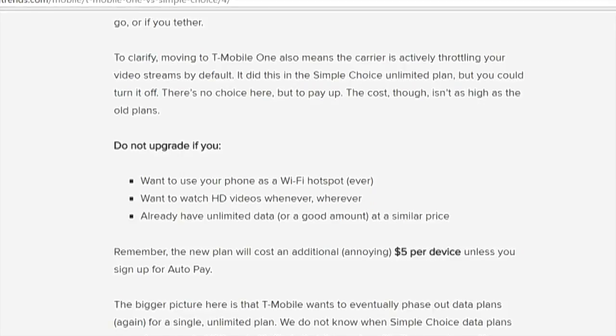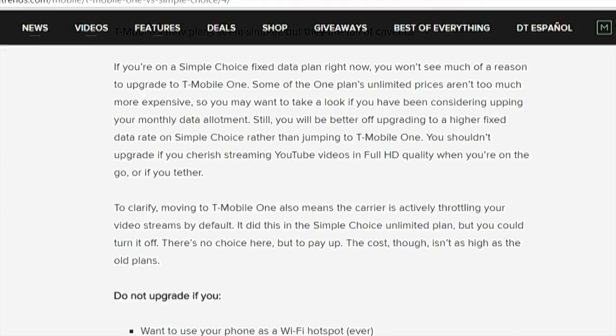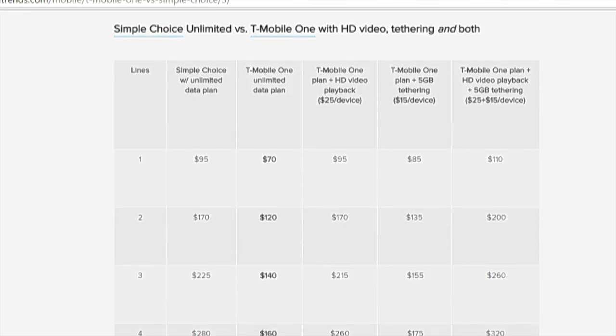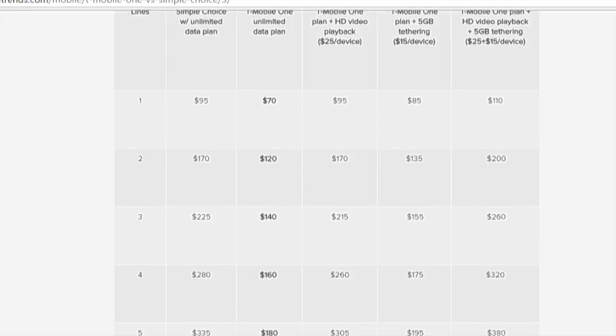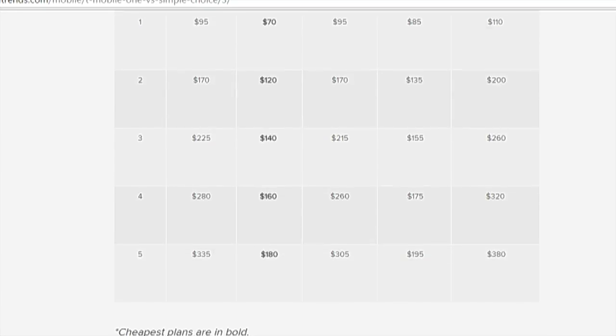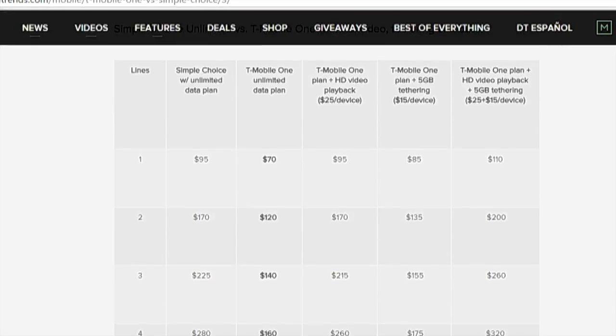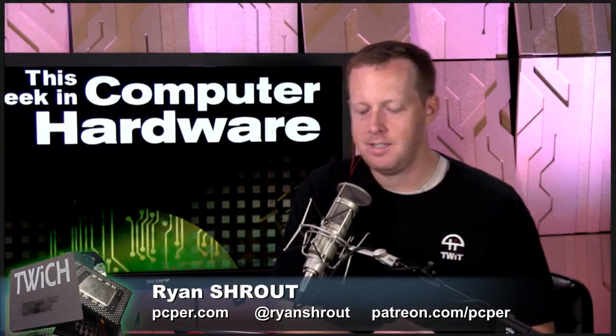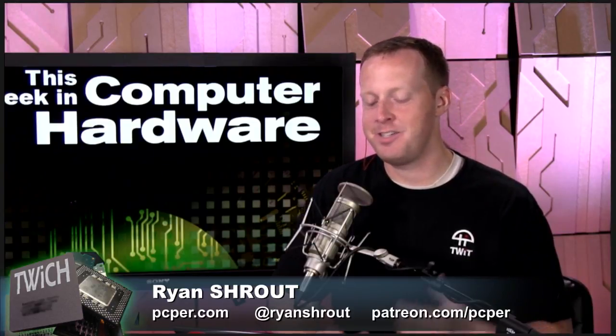Yeah. No, I use tethering a lot, so for me, that wouldn't work. For $15 a month extra, you can get tethering up to 5 gigabytes. And if you want HD video playback, it's $25 a month. This is also up to 26 gigabytes, and then they'll start throttling you. If they start tethering me, that's a different issue we have to worry about.